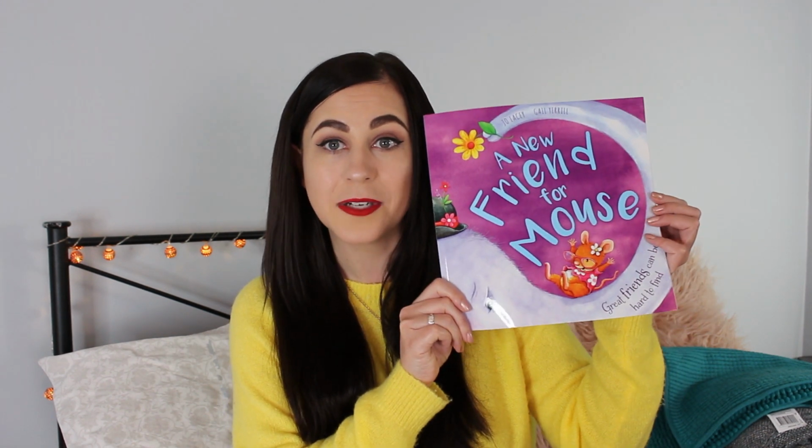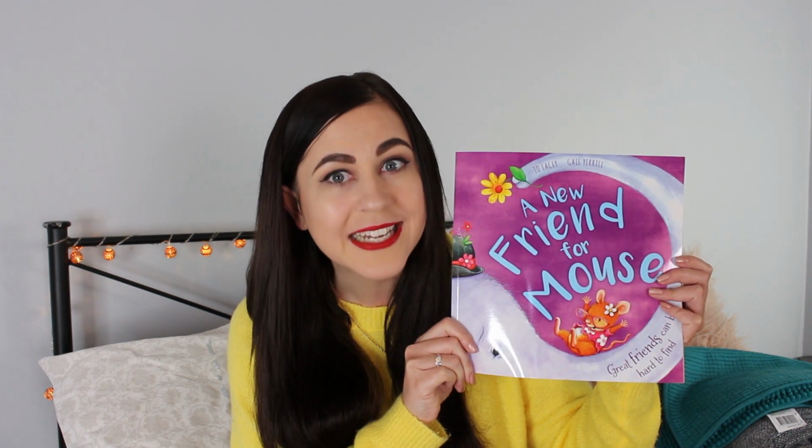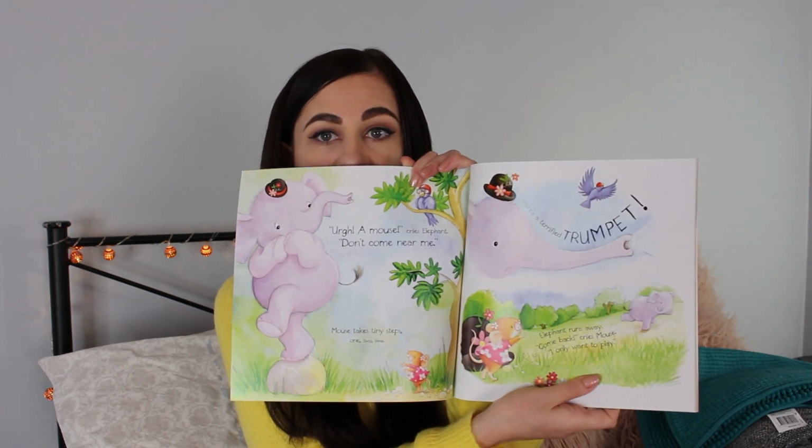Anyway, finally I also got Felix a book. I love getting him books everywhere I go. I'm just a little bit obsessed. I got him this book called A New Friend for Mouse. That's what it looks like. This book was $2. Are you serious? And when you flick through it, it looks like such a decent book. Like, it looks like it's worth a lot more than $2. So I think this one was my ultimate bargain on this Kmart trip.